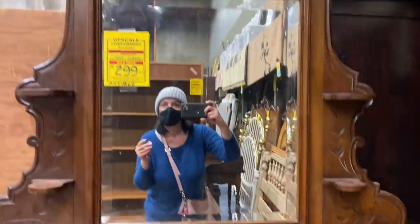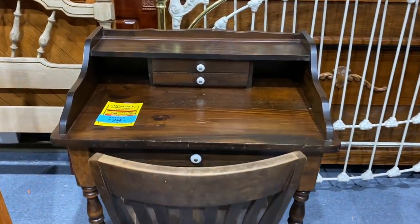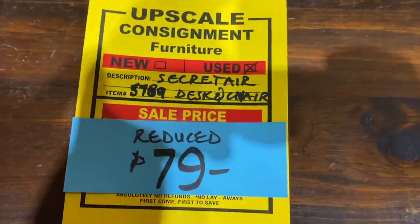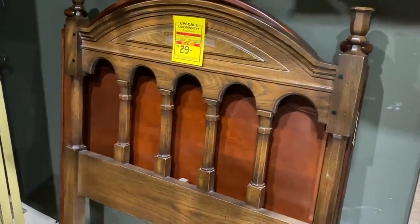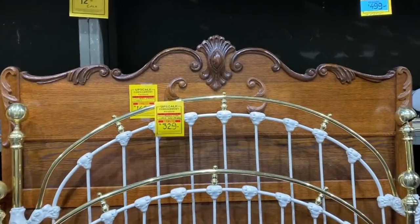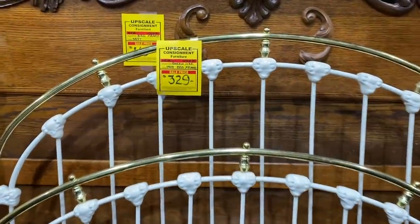That's how I say, what is this doing here? And how is it only $2.99? I want this bed, I want this bed, I want this bed. The wood one in the back. So stunning, so gorgeous, so perfect.